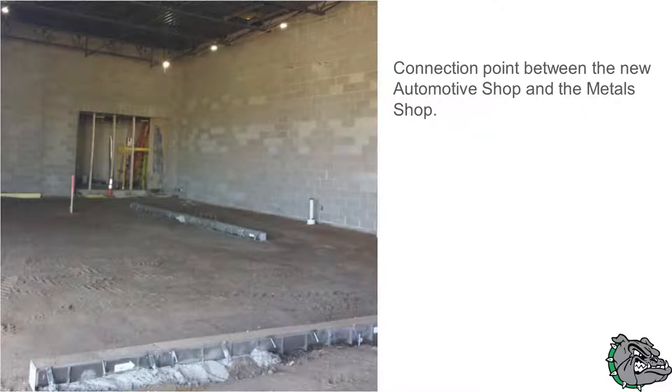This is a main point here, because the hole in the wall is going to be a clear overhead door. That actually will be the connection point for our metals shop. The CTE space that went through the remodel this summer and the auto shop are going to connect through this corridor. I'd call it a breezeway, but it's the wrong term. It's just a small passageway between the two.